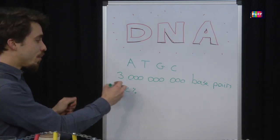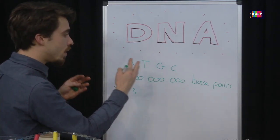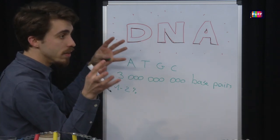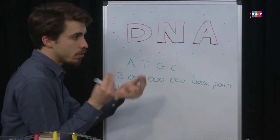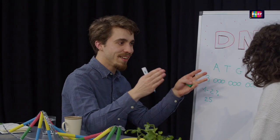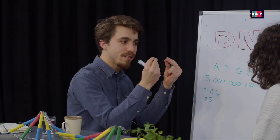So 1 to 2% of this is what we call our genetic information, and then you end up taking thousands to millions of these base pairs after each other, and that will have the codes to make a certain protein, for example. Okay. And so you need maybe millions to do one protein? Yeah, it might be, but it might also be thousands of it.